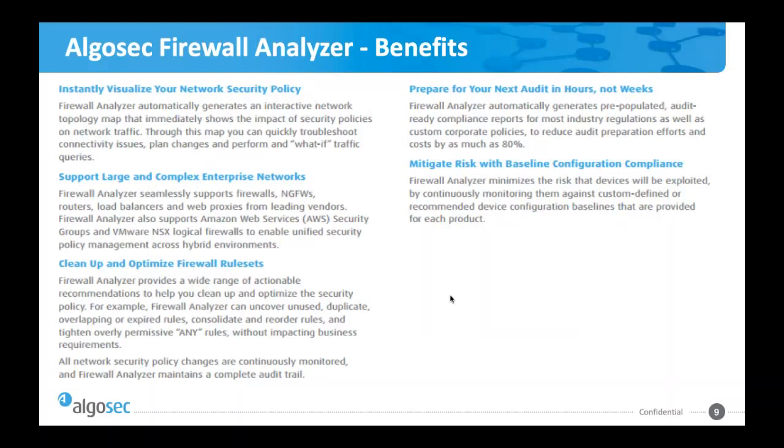It supports large and complex enterprise networks. When I say this, all I mean is that it's able to integrate with load balancers, web proxies, web application firewalls, Azure-based firewalls, Amazon firewalls, etc. Or you could say that anything which has an access list can be integrated with AlgoSec Firewall Analyzer. It could be a router, a switch, a web proxy, or a firewall, anything which has monitoring, or you could say access list, capability.